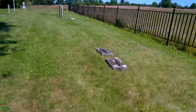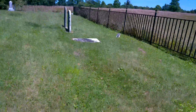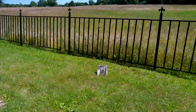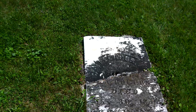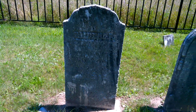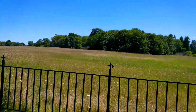Let's head on to the back here. Oh well, that might be those stones against the fence. The weather in upstate New York is not kind to old tombstones. 45 years old, Eleanor. Looks like that last name is Rogers, and she died in the 1860s. See, these are scrubbed pretty clean by the wind and the rain. Nice little touch with the fleur-de-lis finials along the fence.